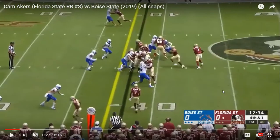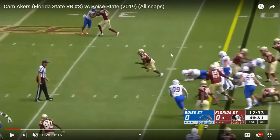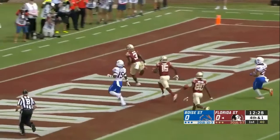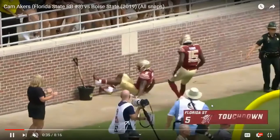What I love about this play, right, is he has a really nice shove of finding this hole early on in the play. And then, bam, just taking off through it, trusting that that hole is going to be there for him. Then he makes a guy miss. Well, actually, saying he doesn't really make a miss, breaks a tackle, and is off to the races. Love that. And on a 4th-and-1, too. Wow.